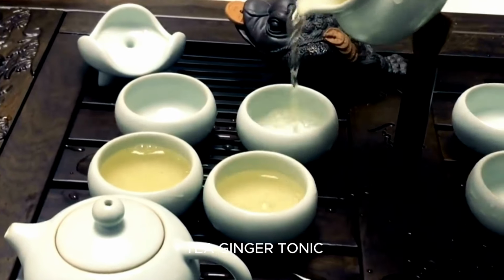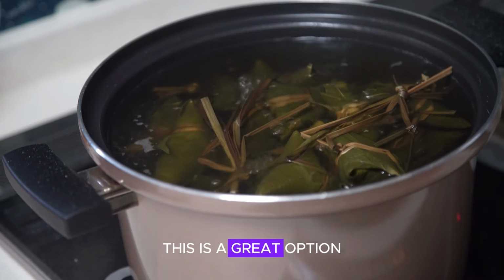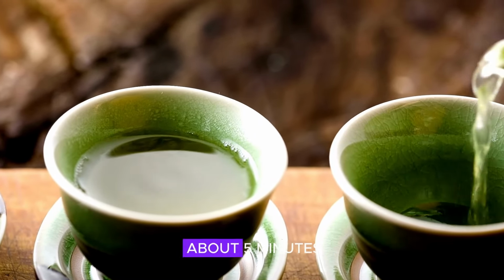Next up is Green Tea Ginger Tonic. If you're looking for a morning boost or a healthy alternative to coffee, this is a great option. Just brew a cup of green tea and add a small piece of fresh ginger. Let it steep for about 5 minutes.